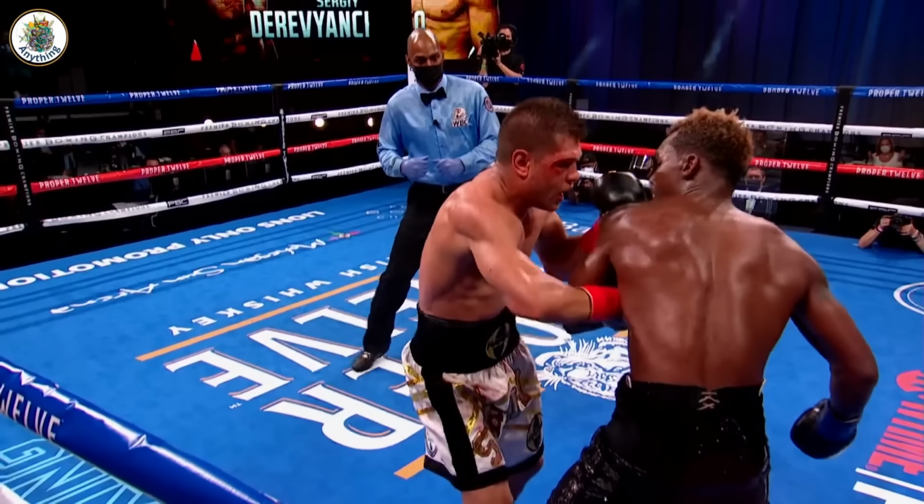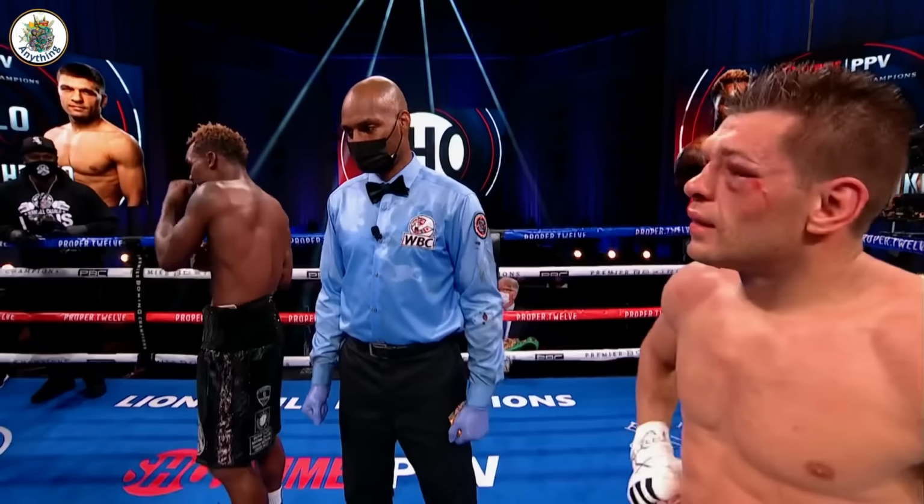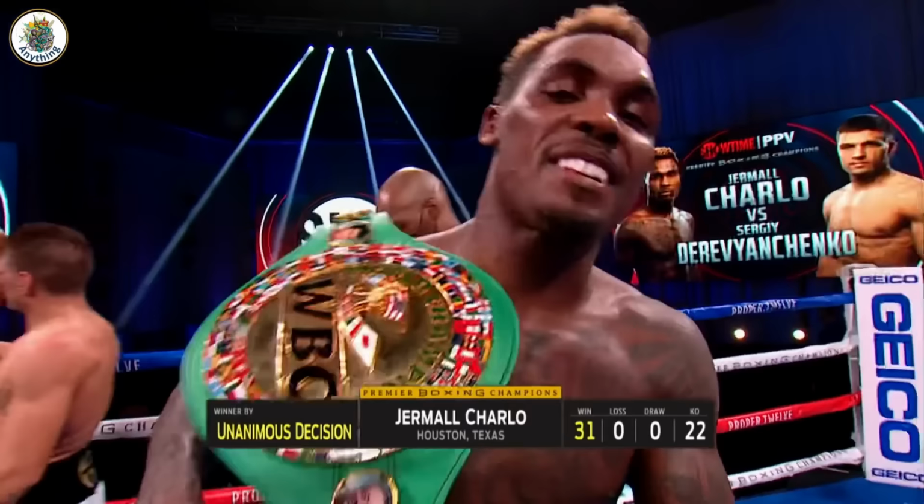Look at some of the action from the 12th. Look at that uppercut. Oh, where that shot came in. And I think Jimmy Lennon, judges are in agreement. We have a unanimous decision. 117 to 111, and still the WBC middleweight champion. He remains perfect in his professional career.